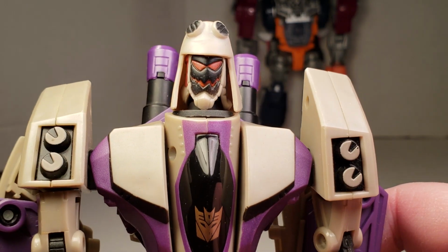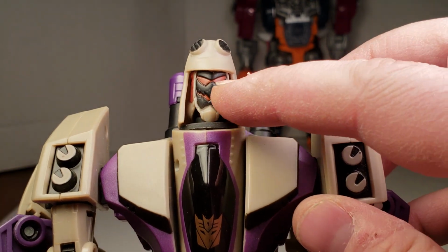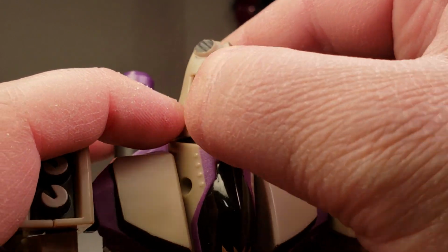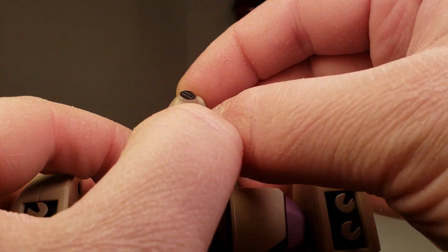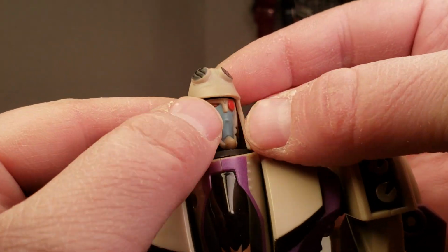You can see the head sculpt. You got the black paint with the orange mouth and eyes. And then you can swivel it like this. That's how you get it to swivel. Well, usually it swivels a little easier, but there's a dial in the back, but that's even harder.